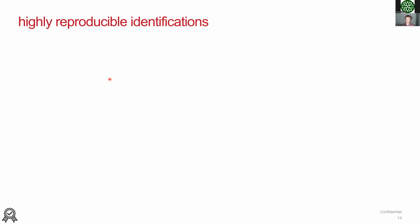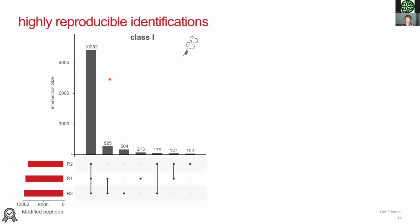Of course, every time you have a pipeline, one of the first things is how good is the quality of the data that this pipeline, so to say, spits out. To assess that, we process 20 million cells in triplicates of JY cells. This is a classical immune cell line. And the first question is, of course, how reproducible are measurements? By the use of DIA, we could reach a close to 90% reproducibility. So with more than 10,000 modified peptides found in all 3 of the replicates.